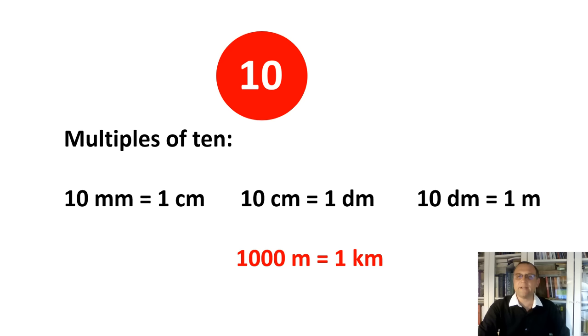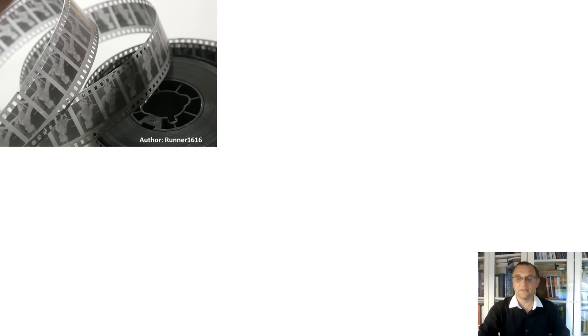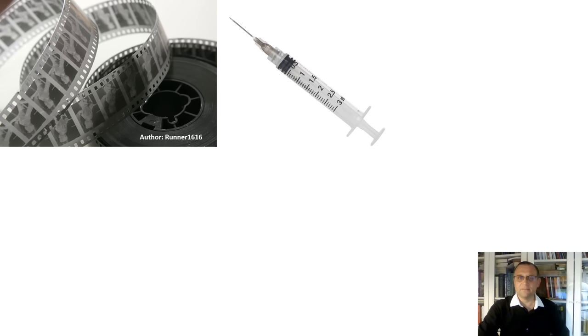Even though officially the United States does not take full advantage of the metric system, we have been using the metric system in the USA for a long time. We had a metric money system from the start. And we had metric photography, 35 millimeter film, 50 millimeter lens. It is all metric. Medical dosing was always metric. 1 cc means 1 cubic centimeter.